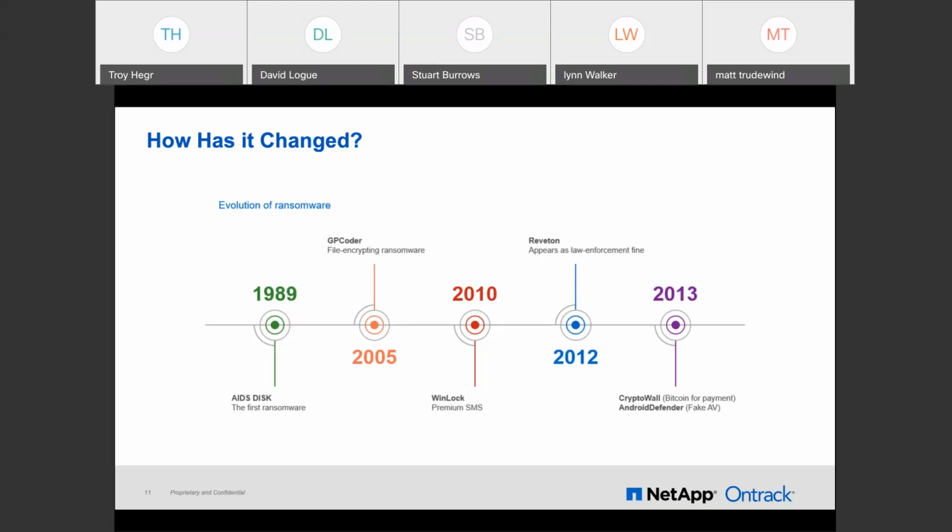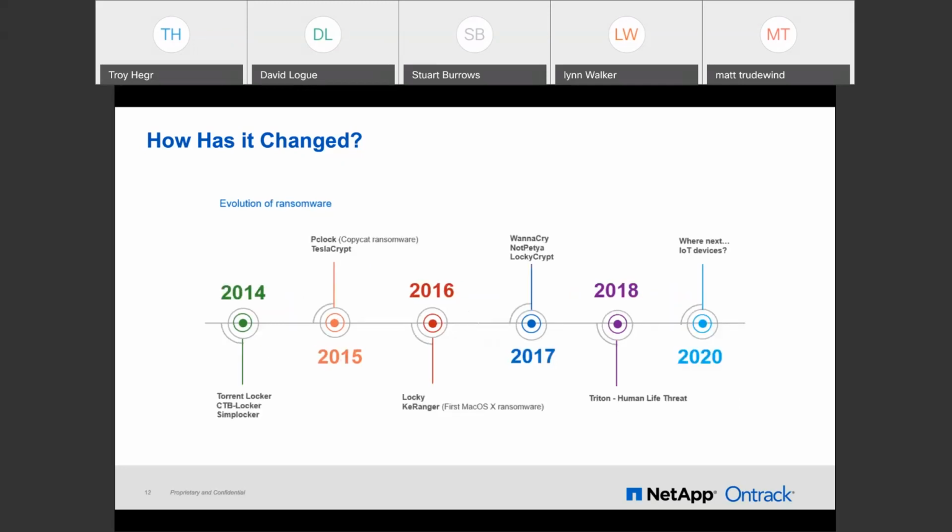And you can see there are some pretty big gaps near the beginning, and then we're starting to get a little closer in time. We look at the last 6 or 7 years or so, and you can see we have new variants, new big ticket items in ransomware every year. In 2016, we had the first Mac OS ransomware, so it's not just Windows systems that are vulnerable to this. In 2017, we've got the WannaCry virus, and we're going to touch on that more later in the demo that Troy alluded to. WannaCry was a global event. It affected over 250,000 machines and endpoints.